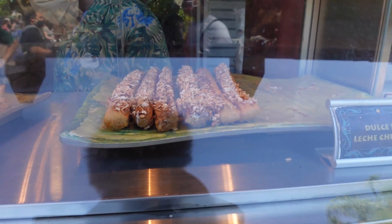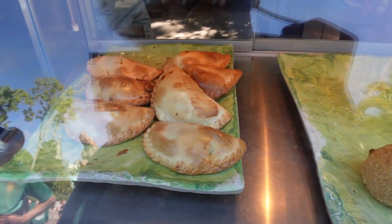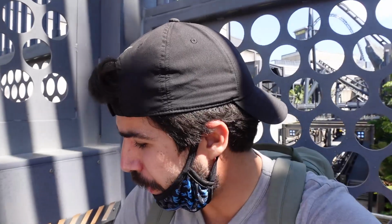So I'm going to get a snack here at Natural Selections. It's a really cool treat cart that they have here in Jurassic Park that I haven't actually gotten to get something from yet. I'm going to get a papa rellena or an empanada. We'll see. Knowing my luck, as soon as I bite into this always delicious empanada, the Velocicoaster is going to shoot off right behind me, but well, if it happens, it happens.